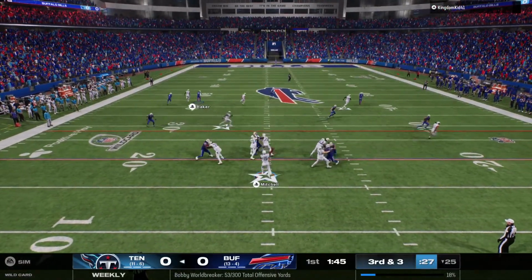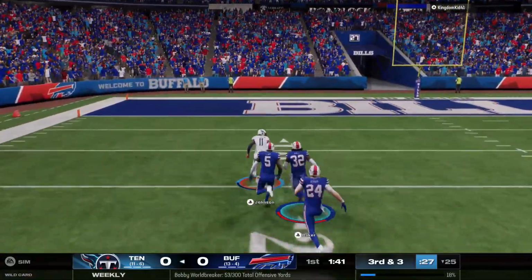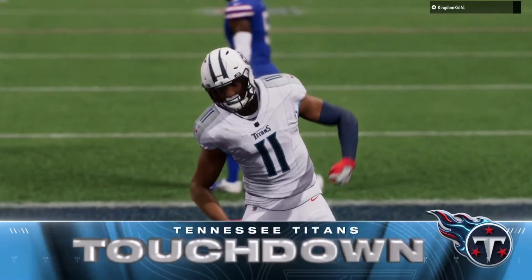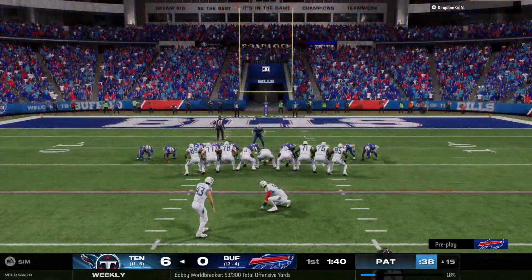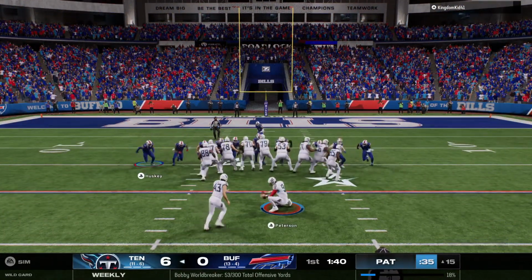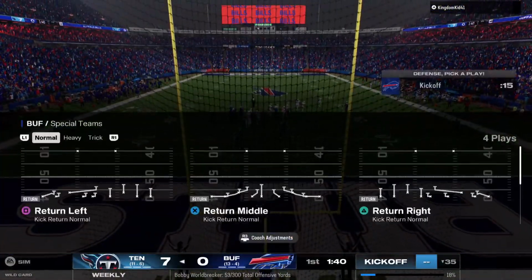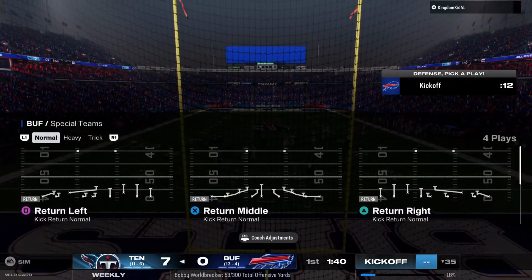He'll look to throw. Now he'll air one out. He's got it. And they are not going to catch up to him. He will score. 75 yards. Touchdown, Tennessee. The extra point is good. And the Titans will jump out to a 7-0 lead here on Super Wild Card Weekend.